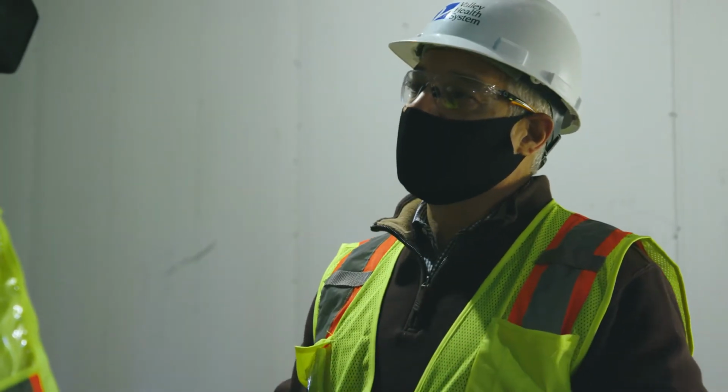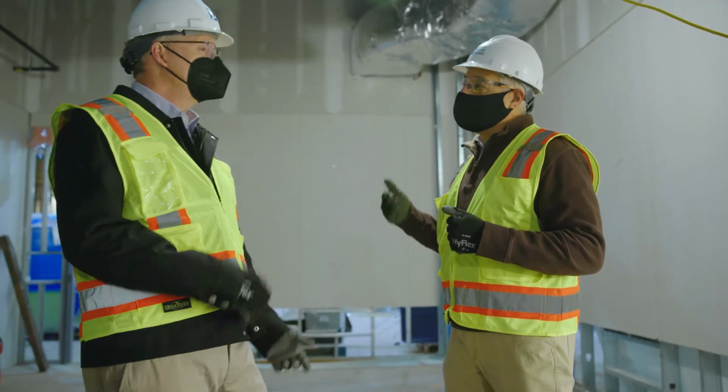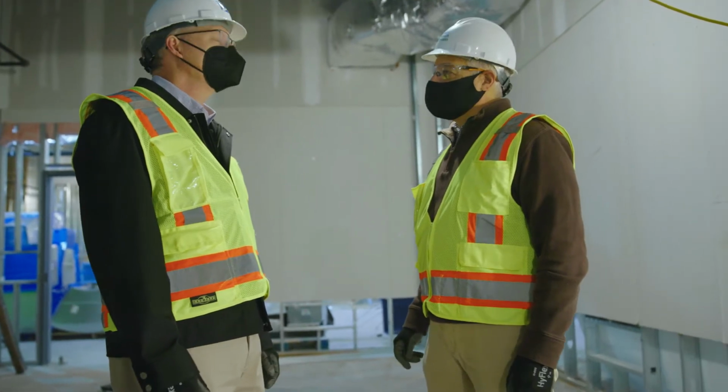Because of its size, we could change its use. So in the future, as the technologies change, it'll have more flexibility in terms of being able to integrate some of the latest technology. That's correct. Got it.